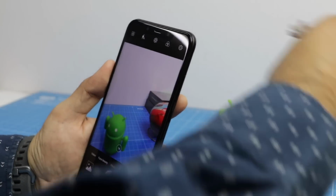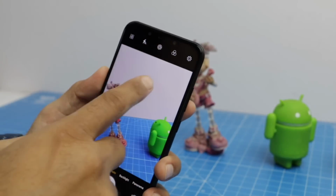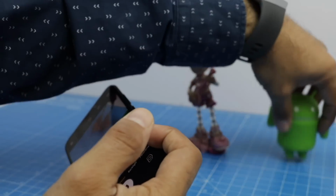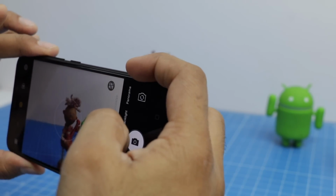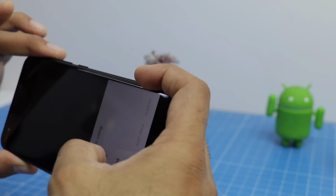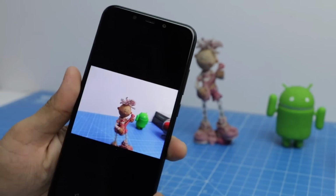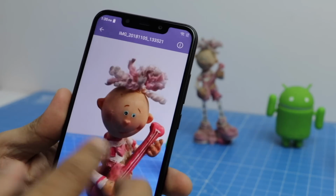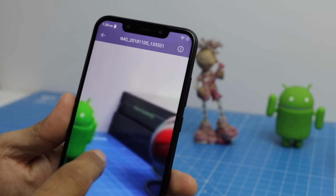Let me quickly display the bokeh mode to you. To turn on the bokeh mode, you have to hit on this bokeh button on top, and once you do that, it uses the second camera sensor, which is the depth sensor, for sensing the depth of the objects in the frame. Ideally, you should have a longer length in your frame. This one is not as long, but still it's doing a good job. As you can see, this picture I just took in bokeh mode, the front object is quite clear, whereas the rear objects are very nicely out of focus.